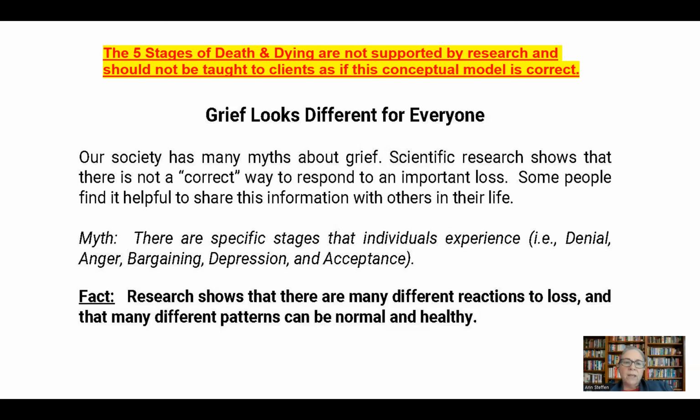So, the first myth that we're addressing is the idea that there are specific stages of grief that people go through. Kubler-Ross's stages of death and dying have been a part of mainstream culture. They're actually not supported by research. We want to make sure that clinicians aren't teaching that model to clients as if it's correct. And what we are emphasizing is that there are a lot of different reactions to loss, and that a lot of different types of patterns can be normal and healthy. And certainly people do not walk through anything that is in a staged model approach.